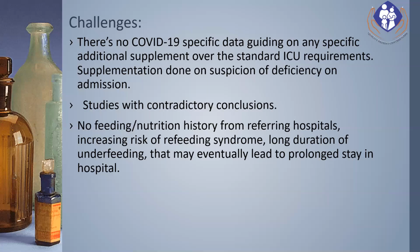There is also a problem when handing over patients, especially when they are referred from peripheral facilities. There is no feeding or nutrition history from the hospital. Therefore, it might lead to an increased risk of refeeding syndrome, then a long duration of underfeeding that may eventually lead to prolonged stay in hospital.